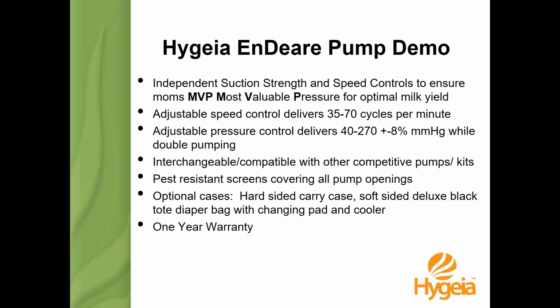All right, so we've got a question here about how often to replace the duckbill valves if using the pump daily. Good question, and it really depends on, there's lots of variables here. We don't have any scheduled guidelines for that. These, as you see them and you get your hands on them, you'll notice that they are very durable. They're very thick silicone. They hold up very, very well.